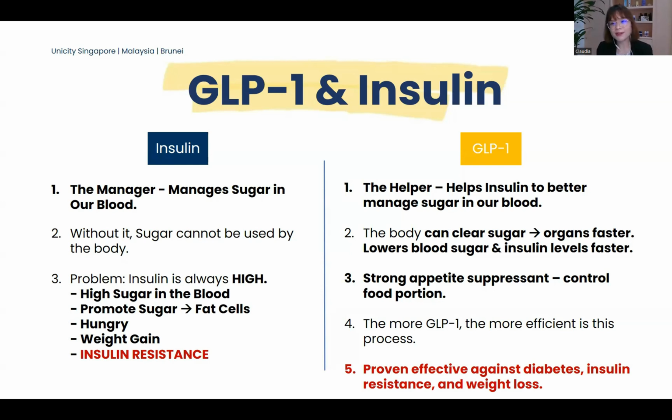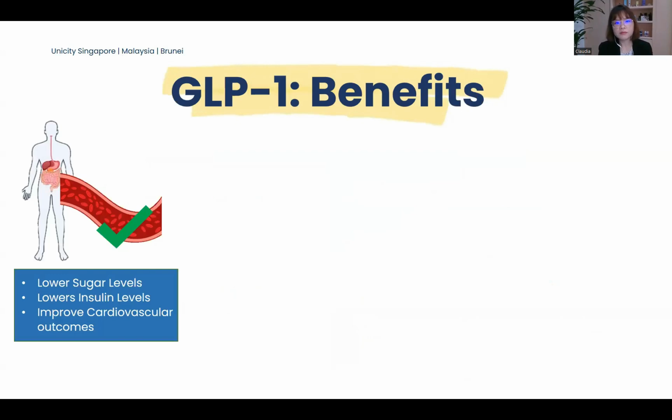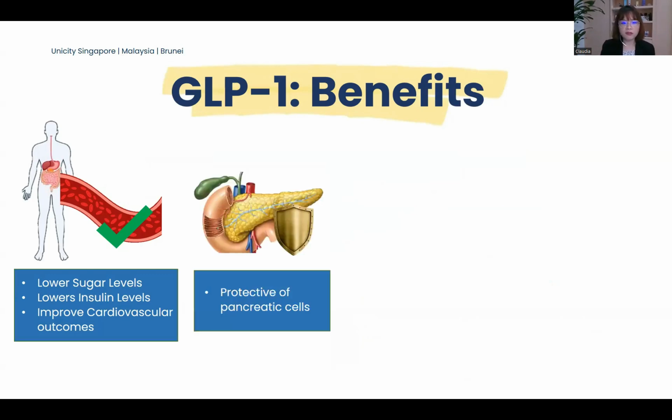There's a reason why GLP-1 is so effective and why everybody is rushing, okay, to get their hands on this, because it is able to effectively help manage insulin and a lot of metabolic related problems. Okay, so the benefit of GLP-1, right, like we have mentioned just now, is this, okay, sugar, insulin, and it also helps to improve cardiovascular outcomes, okay, heart, blood vessel, stroke. It is also protective of our pancreatic cells. GLP-1 doesn't just help with that, it's even able to not let your pancreas overwork and it helps to restore and to protect your pancreatic cells.